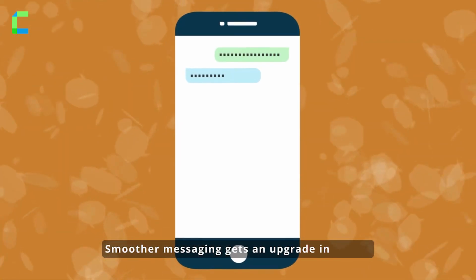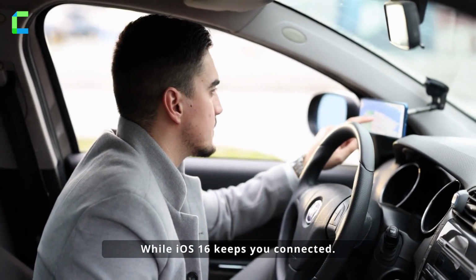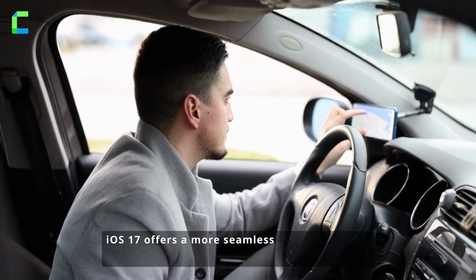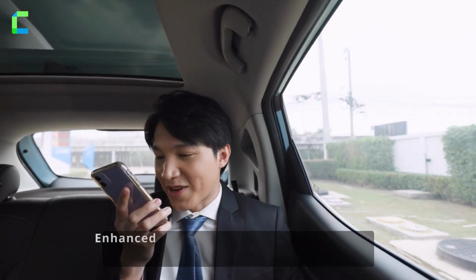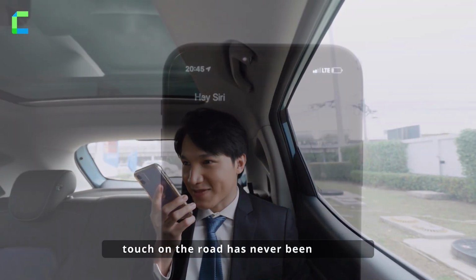Messaging gets an upgrade in iOS 17. While iOS 16 keeps you connected, iOS 17 offers a more seamless integration with CarPlay. Enhanced voice commands and notifications mean staying in touch on the road has never been easier.